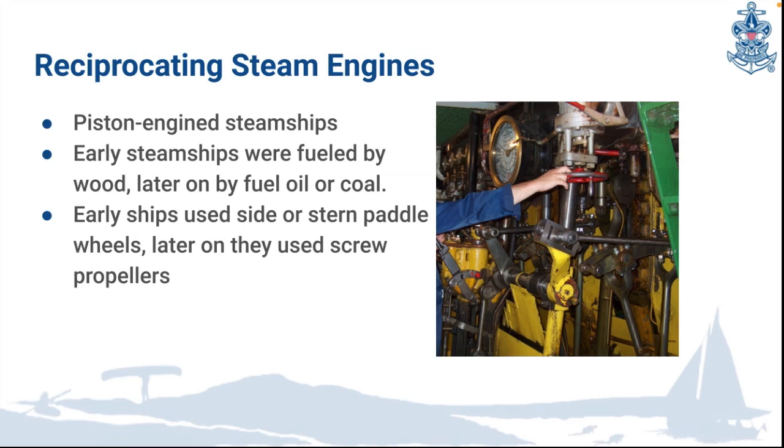The next power source we're going to look at is reciprocating steam engines. These were piston-engine steamships. Early steamships were fueled by wood, later on by fuel oil or coal. Later ships used side or stern paddle wheels. Later on, they used screw propellers.